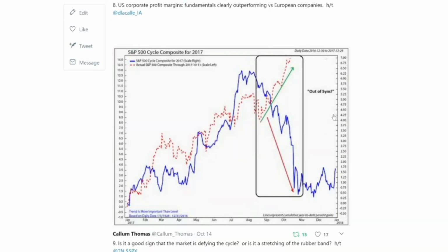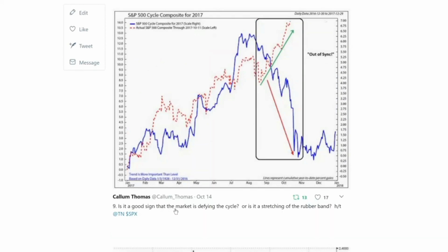Number 9 shows a divergence or a disconnect between the price and the cycle composite, which combines the decennial cycle, so the 10-year cycles, and the presidential cycle, and the annual seasonality cycle. And you've had this disconnect here, so I've posed a couple of questions. Is it a good sign that the market is defying that cycle? That things are so good that the downward cycle part is being ignored, or is it just a stretching of the rubber band? And I think there's probably elements of both in there.